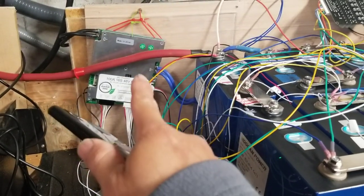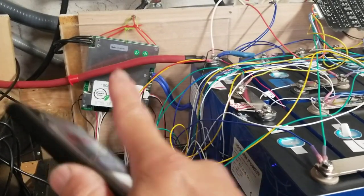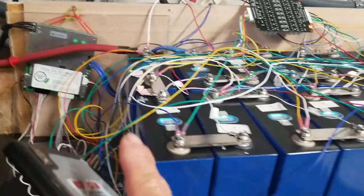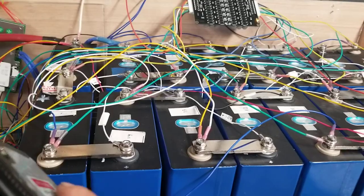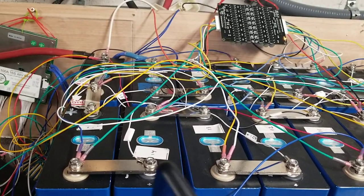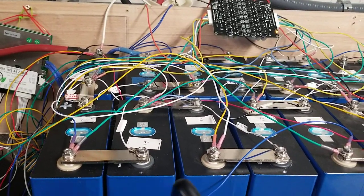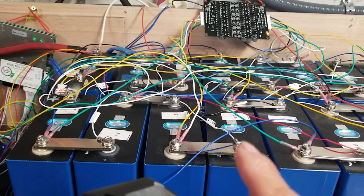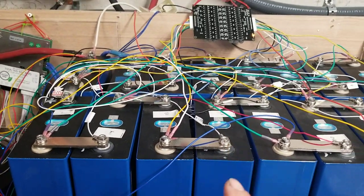It already has the balancer in there, and it's passive balance. Okay, it's not active balance. So I go to YouTube and Google and I research, and I found out that my battery pack needs to have an active balance.